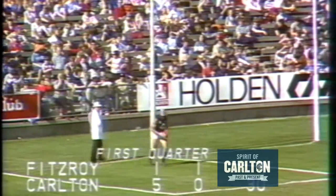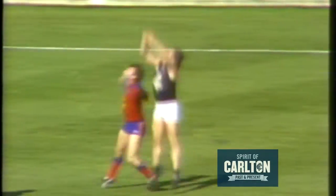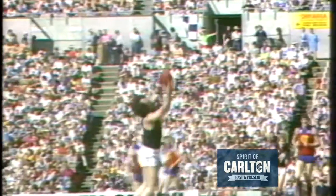Carlton 5 straight goals for 30 points. And Bruce Doole, torpedo punt kick, working beautifully. That's a good kick. That's a magnificent kick and an equally good mark by Harms, who's able to play on straight. Lucky, Jack. Yes, a bit lucky. The luck's running your way. It's all right. Maitland gets it out to Harms. It's a chance for Carlton.